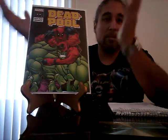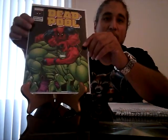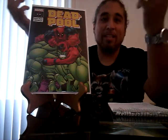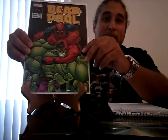Everything else on the book is fine. It just, I guess these books are really hard to find in near mint plus, because like I said, I only saw two other copies. So I was happy to get it for $3.